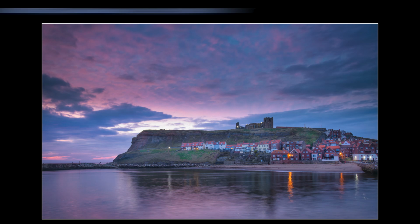Whitby is a really lovely place to photograph. If you're anywhere near North Yorkshire, it's really worth paying Whitby a visit, especially staying over so you can get here for the spectacular light that we get in the morning.